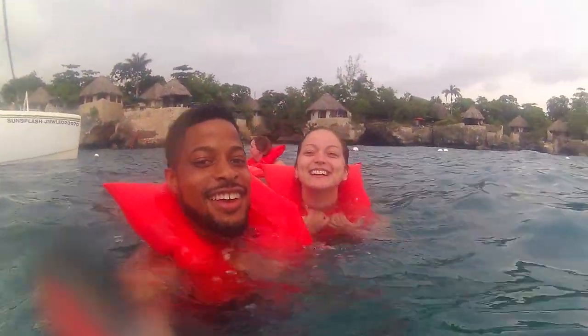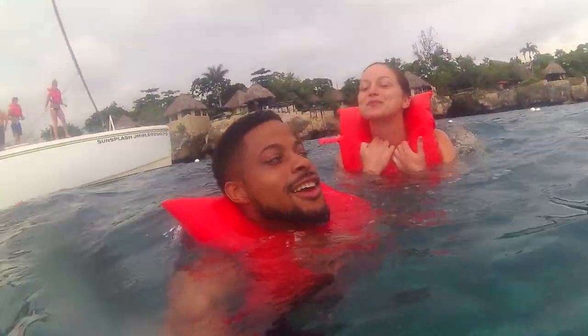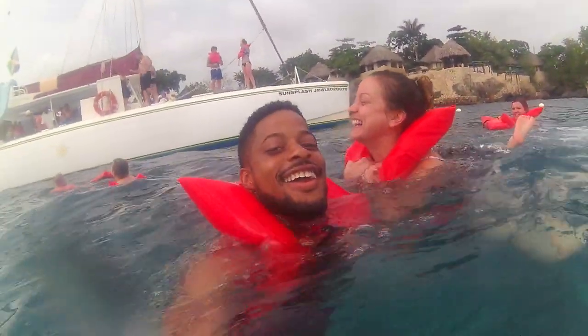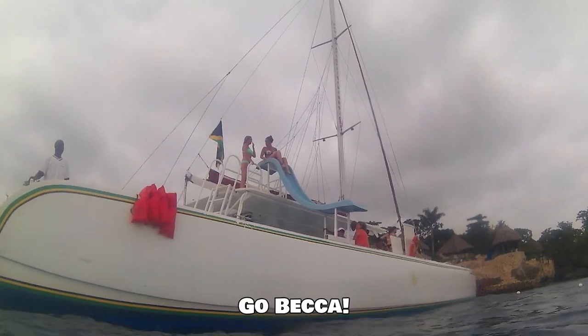In the open ocean. And there is a water slide that you can go right into the ocean. So it was fun. Yes. It was really fun. A lot of fun. Go, Becca!